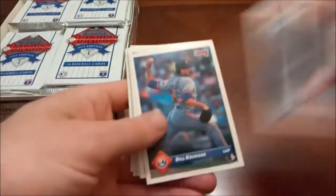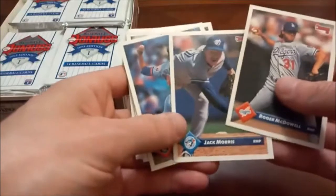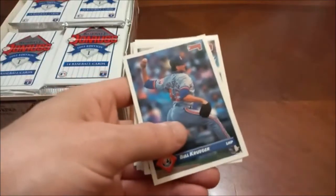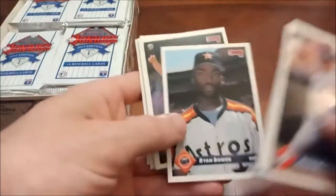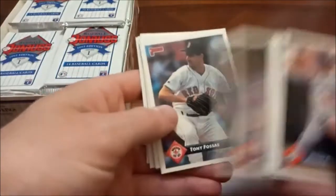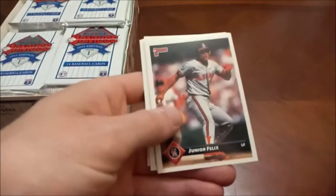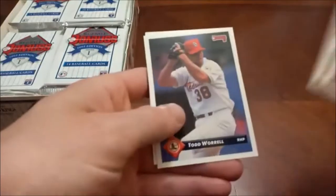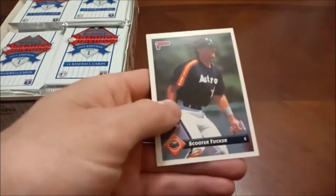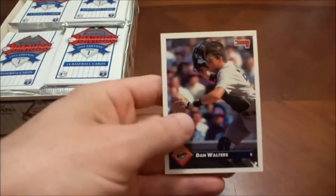07, there's Hall of Famer Jack Morris. Sorry, I felt like someone was stuck to the back of him there. Kind of threw me off a little bit. Tony Fossas, the lefty. Ivan Calderon. Who else do we have here? Dave Burba, Todd Worrell, Scooter Tucker, and Dan Walters.